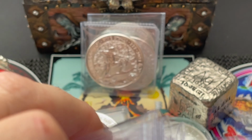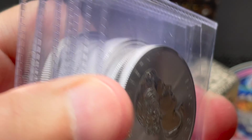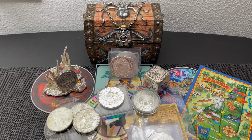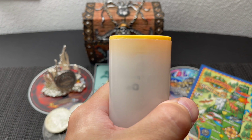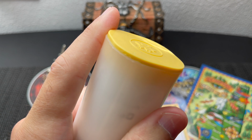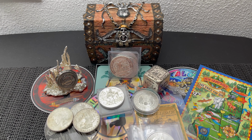None of these have milk spots on them. They're all beautifully uncirculated condition. So we're going to go ahead and set those down. What I wanted to show you is that I'd like to fill up a tube of these. So I have the tube right here. It's empty right now. We're going to add these to it, and then the goal is going to be to fill up a tube of 25 before the end of the year. So hopefully we can do that.